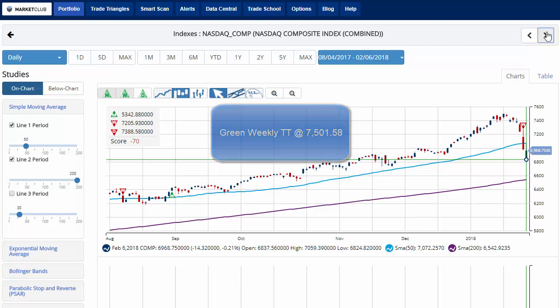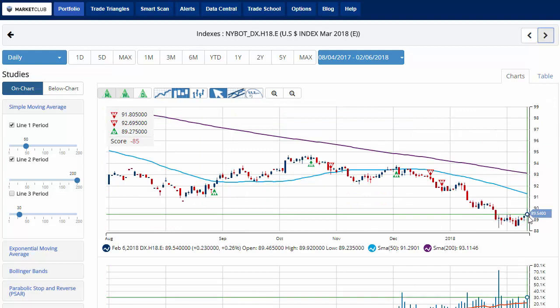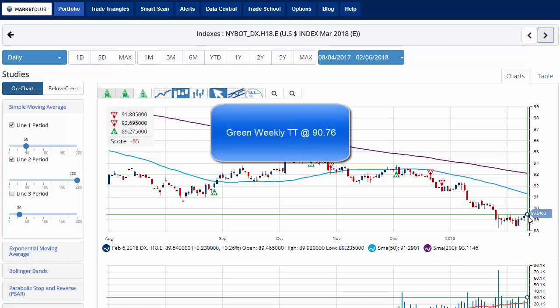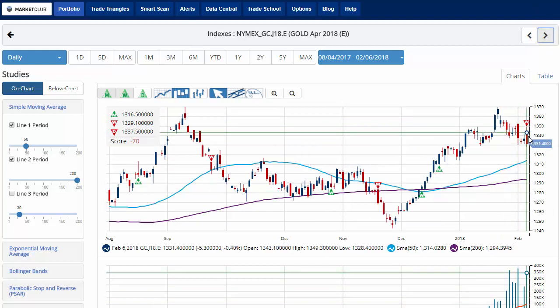A move above that level would issue a green weekly trade triangle, indicating a move back to a long position for the NASDAQ. Moving along to the dollar index, it's actually gaining some strength, currently trading at 89.54 with a red monthly and a red weekly trade triangle. However, our key level to watch is 90.76. A move above that level would issue a green weekly trade triangle, indicating a move to a sidelines position on the US dollar.